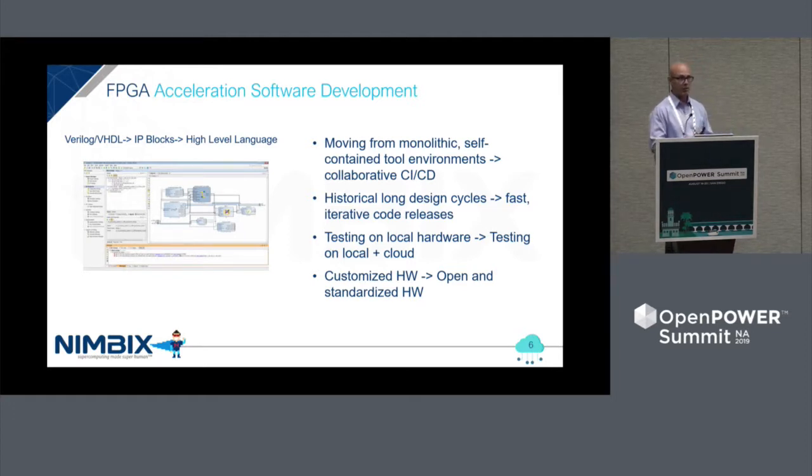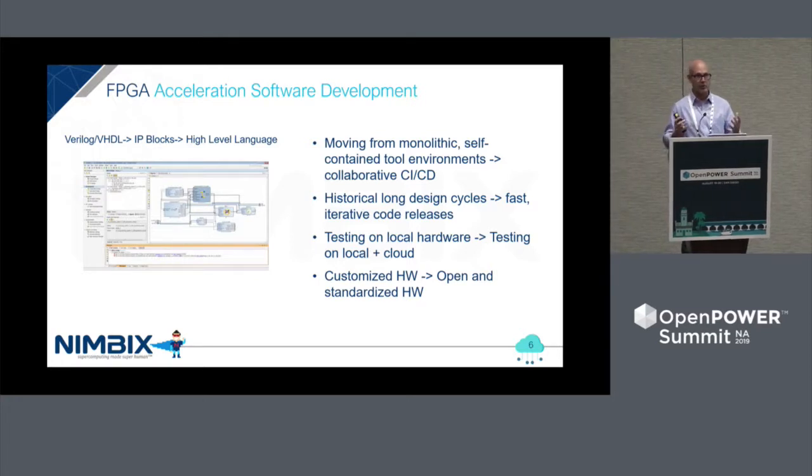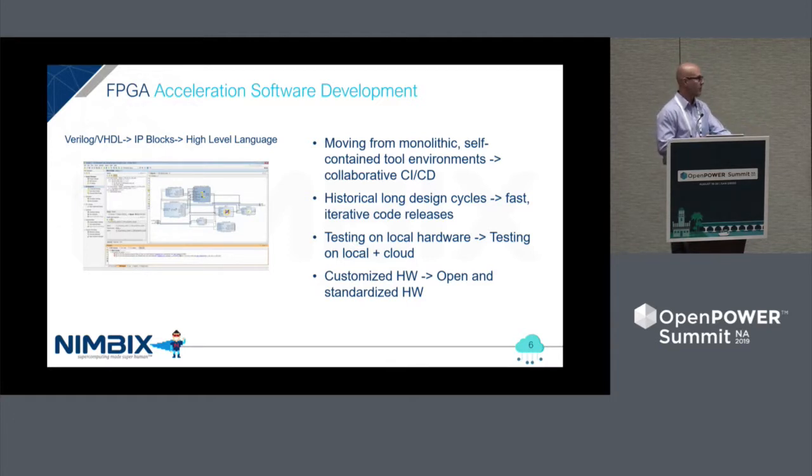We need to get to market faster with these new types of codes and be able to iterate and break things. Because we're shifting the way developers do it, it's not as big of a crime if they do break things, right? Because they didn't spend $20,000 on boards and tools to try to get their software working. There's testing on local hardware, and then also being able to expand that outside of the local environment. And then moving from customized hardware to more open and standardized hardware. This is everything that you're seeing here at the OpenPOWER Summit, as well as cards like the Xilinx Alveo, which has created its own branded form factor and some standardization for the market to target, versus a lot of highly differentiated systems that just prevent the scaling process from happening.